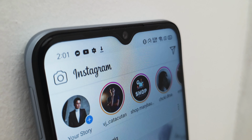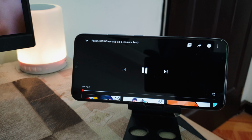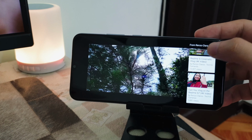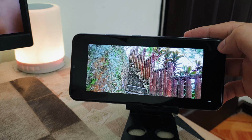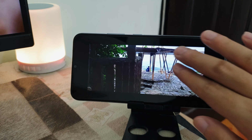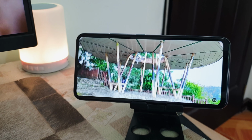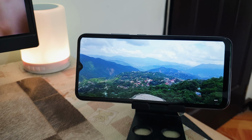But one thing that I immediately notice is the video quality of YouTube videos. For some reason, regardless if I choose 720p, the quality is just plain garbage. It's like I'm watching a 360p video. I even tested this phone and the Realme 5i side by side to know if I just got used to high quality panels. But Realme 5i provided a better quality.